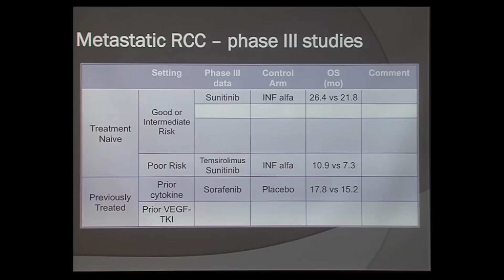For patients who were treatment naive but were poor risk, temsirolimus was again tested against interferon alpha, and it again showed a survival benefit. 10.9 months overall survival in the temsirolimus arm, 7.3 months in the interferon alpha arm. So it received approval for treatment of poor risk patients who are treatment naive. And that was in 2007.